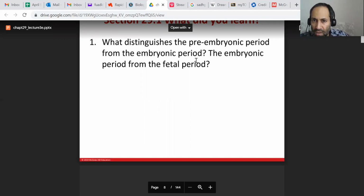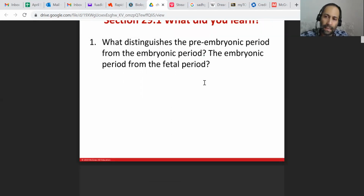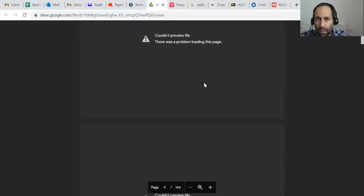So what are the changes from the embryonic to the fetal period? The embryonic period is when organs are still developing. In a fetus, which starts after 8 weeks of development, you have well-formed organs, and then those organs continue to develop till the time of birth, okay?